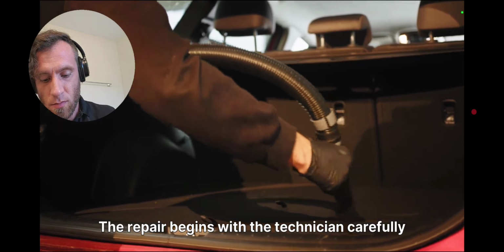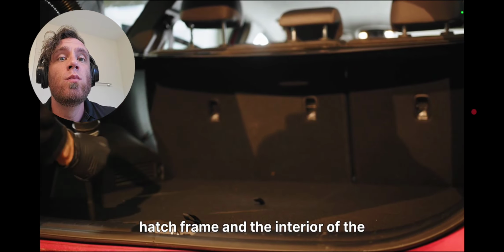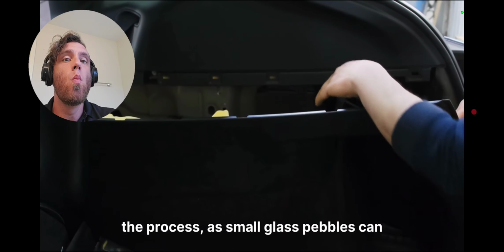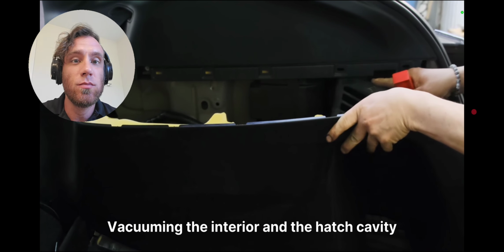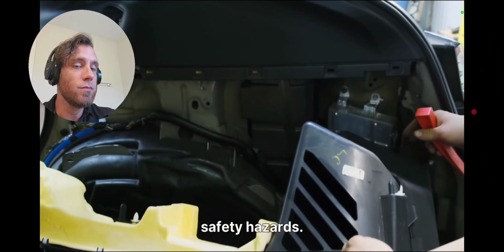The repair begins with the technician carefully removing the remaining glass fragments from the hatch frame and the interior of the vehicle. This is the most labor-intensive part of the process, as small glass pebbles can lodge inside the trim panels and the wiper motor assembly. Vacuuming the interior and the hatch cavity is essential to prevent future rattles and safety hazards.